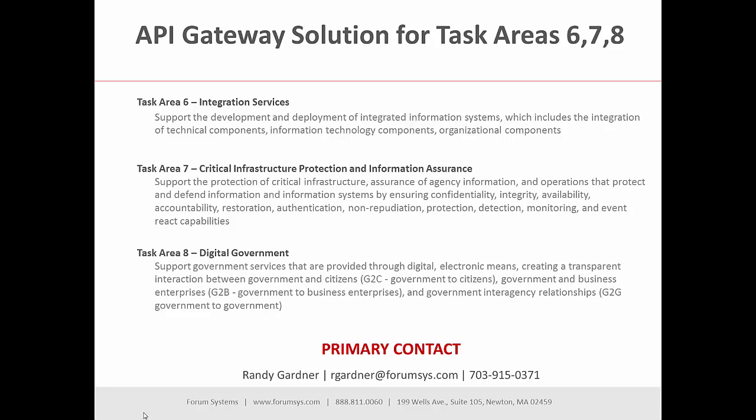Digital government is the means by which, through digital electronic means, we create transparent interaction between government and citizens, G2C. Well, this is the idea of APIs: to expose communication points in a secure manner with identity access control and single sign-on for modern initiatives to externalize data and modernize the information exchange, but maintain a security posture and agility in enablement of consumption of digital information while not compromising security and identity. Those are the hallmarks of what API gateway technologies are designed to facilitate. And all of these areas are precisely what the Forum Sentry API Security Gateway is designed to do and does in the industry each and every day.